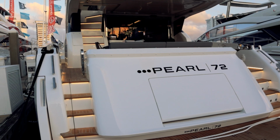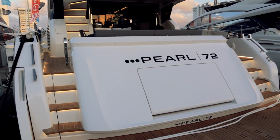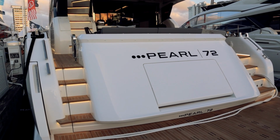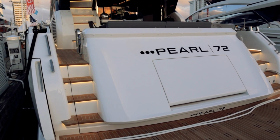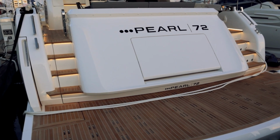Right, we are here at the Fort Lauderdale International Boat Show at the Pearl booth, and this is their new 72. I'm really excited to check this boat out. Absolutely stunning with bits of innovation all around that I can't wait to show you guys. Before we do that though, we're gonna start off simple here at the rear.